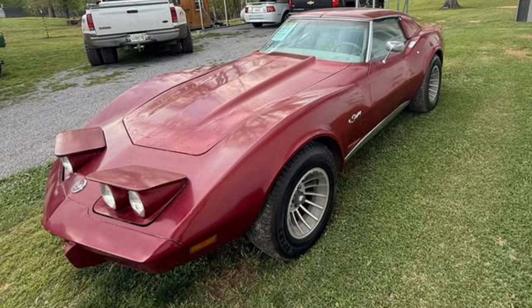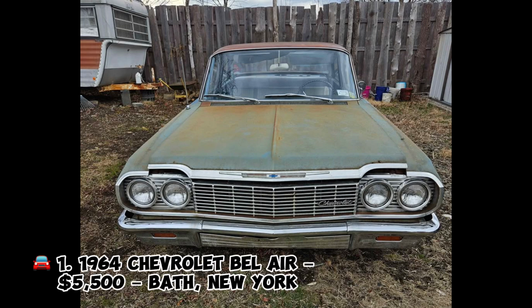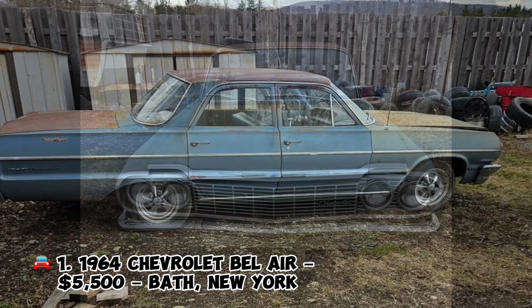Looking for vintage steel that won't break the bank? We've got 7 classic car and truck projects priced to move. Some run, some need love, but all bring serious character. Let's jump in. 1. 1964 Chevrolet Bel Air, $5,500, Bath, New York.